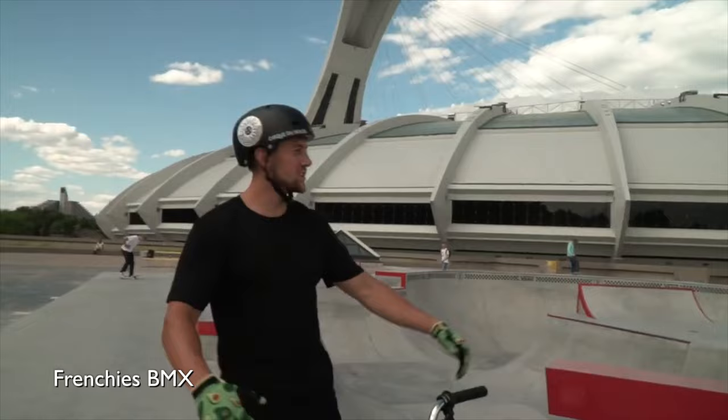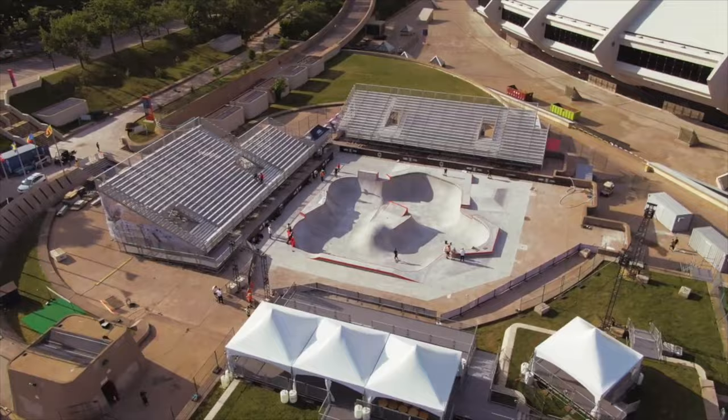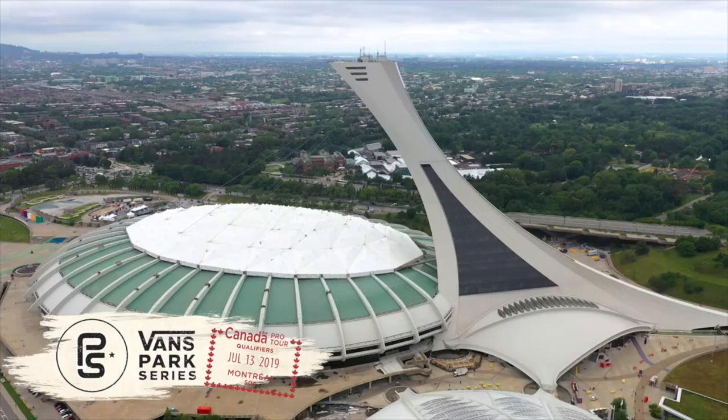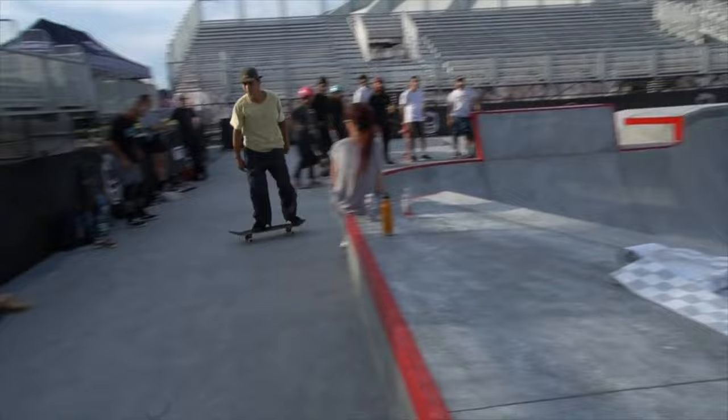Yes, Max. Yes, Kev. Boys. What up, boys? As you guys can see, we're at the landscape park at the Olympic Stadium in Montreal. We made it like last year or so. Welcome back to Montreal, Canada. This is Vans Park Series. Canada have been incredible, gracious hosts for us here in Montreal. The gift that Vans is going to be giving them and leaving them is this park behind us, permanent Vans Legacy Park. I think it's amazing that you guys are building these parks and leaving them for the next generation to come up. This is going to be a game changer for the city.